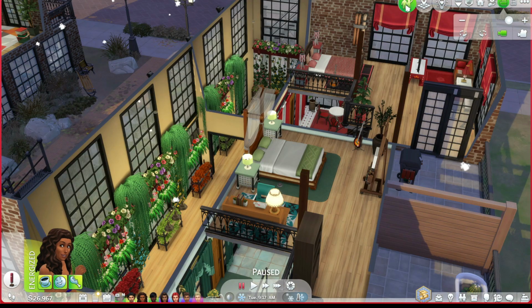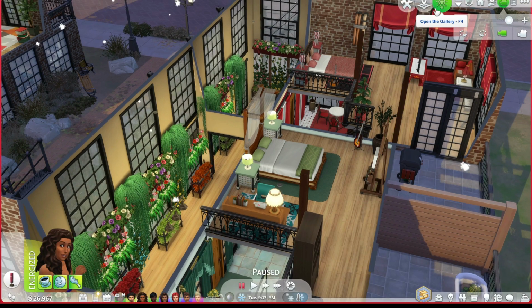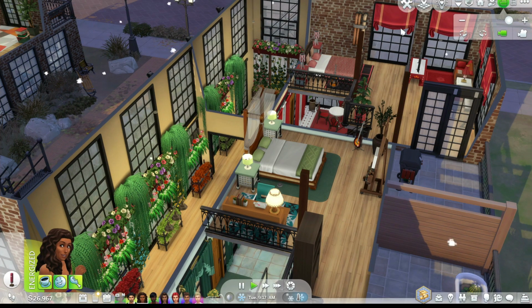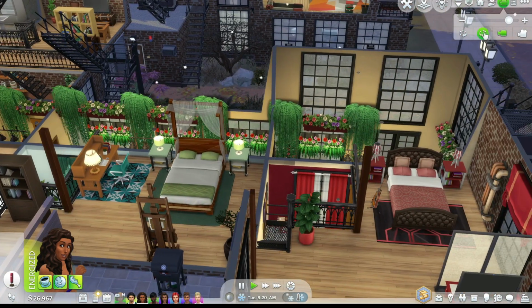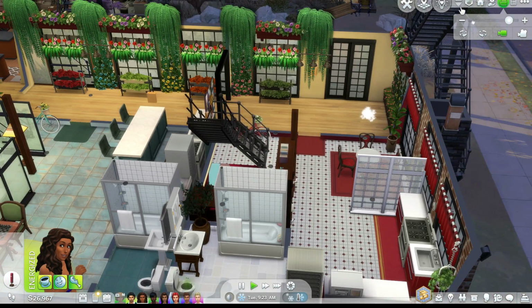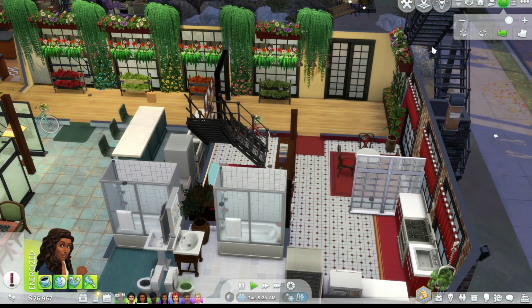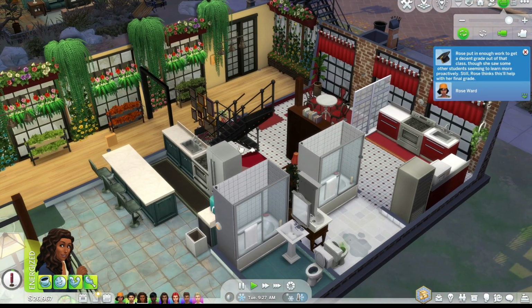So we're going to get... Oh, whoops, that's not what I wanted to do. You know, with all these plants, you'd have to hire a gardener if you had to water all these. I think it was maybe the first Sims where you had to water the plants. If you didn't, they'd die. It's kind of a pain, to be honest with you.